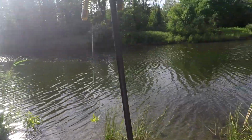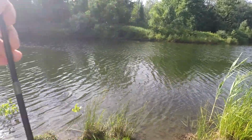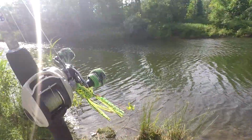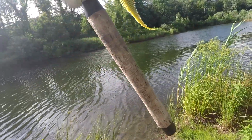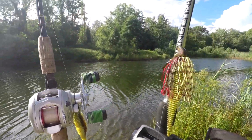This is probably one of the easiest and most finesse presentations to actually catch the fish on, so we're going to wait on that one. We're going to hold off on the frog. I'm going to try to go off into the shadows and throw this bad boy down on the wind-blown bank. Probably going to start with that 10,000 Fish one.